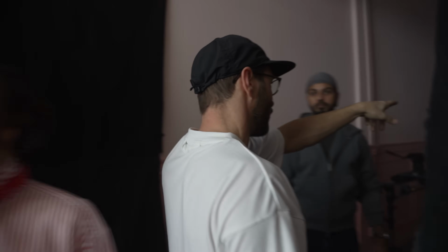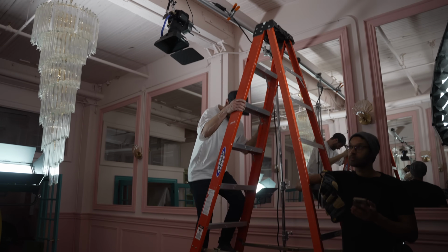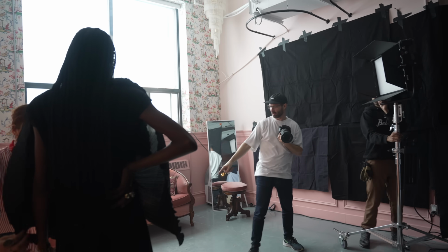We got to set up for this shot first. Moving like a limb will kind of come out from behind the glass. It looks a little warm.